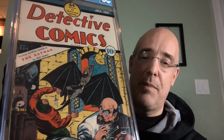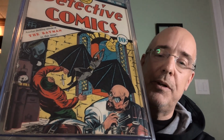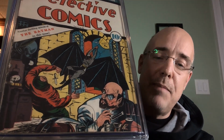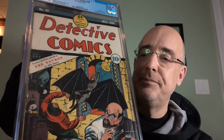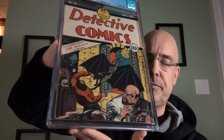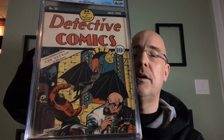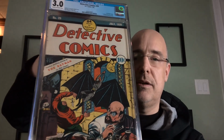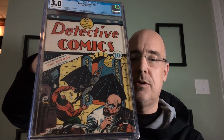This is one of my favorite covers. You got the moon in the background. You got bats. You got Batman in his old look swinging through the window. Dr. Death with his test tubes. Beautiful trade dress, 1939. Early DC. Super stoked to have this, and in a 3.0, it's a pretty big book.